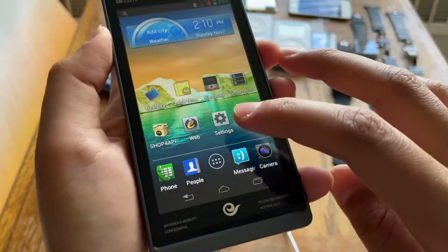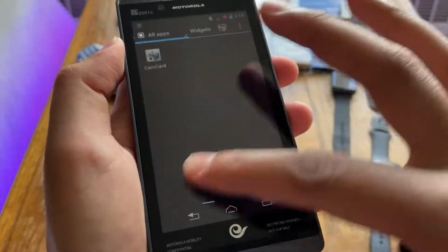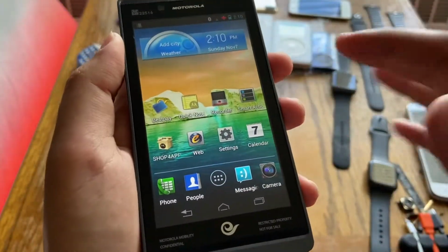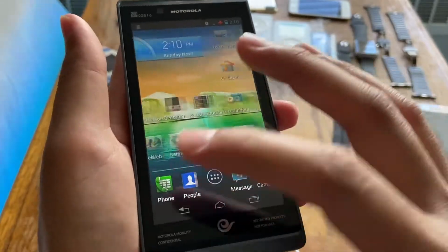Let's unlock. And there's no Moto skin on this. This is the standard launcher, so this probably didn't ship with the Moto skin. Instead, it shipped with that crappy e-launcher. But if you want, you can get rid of that and just run the standard ICS launcher, as you can see there. But definitely prototype software here.